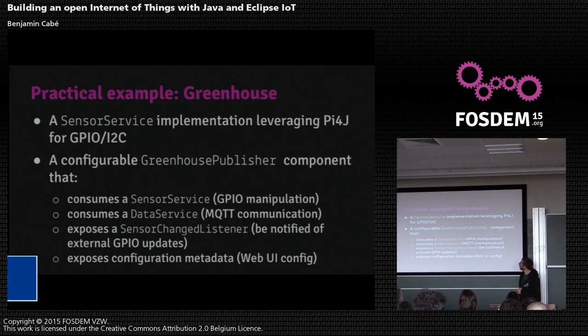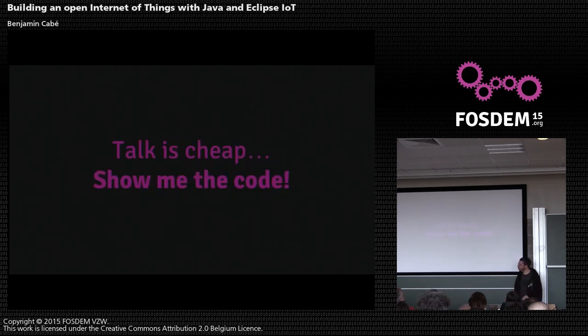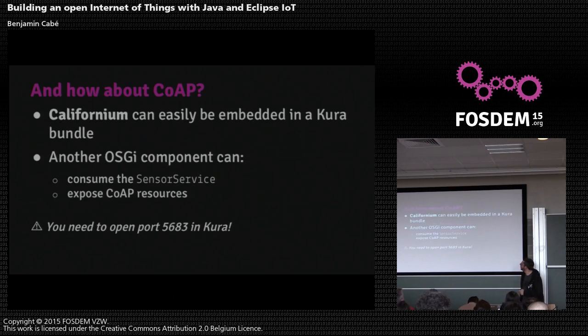A bunch of services. One that I created myself, a sensor service that exposes my own abstraction of the temperature sensor and the LED that I have in my greenhouse, and that fires whatever events need to be fired using Event Admin whenever something changes. And then there is another declarative service that consumes my sensor service and the built-in Kura MQTT service, and also exposes the metadata that we saw earlier. It's really a mashup of many built-in services in Kura. If you come to the booth, I'd be happy to show you the code.